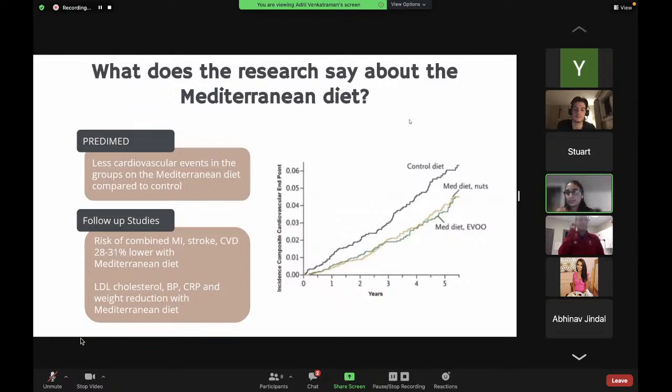So what exactly does research say about the Mediterranean diets? The biggest study is a Spanish trial called PREDIMED. There were fewer cardiovascular events in the groups on the Mediterranean diet compared to the control diet, and we can see that in the graph on the side. The groups that were relying on nuts and extra virgin olive oil for their sources of fat, compared to the control diet, had a decreased incident composite endpoint for cardiovascular events.